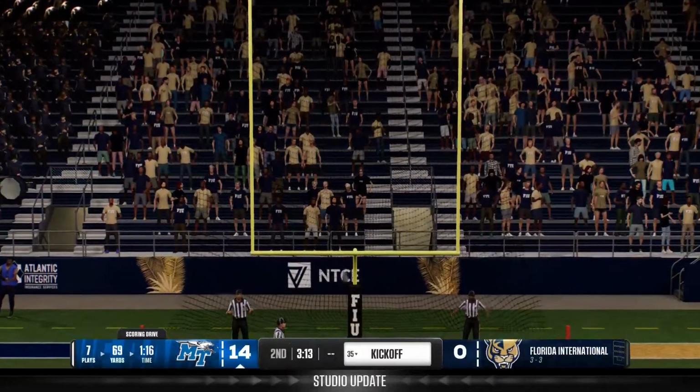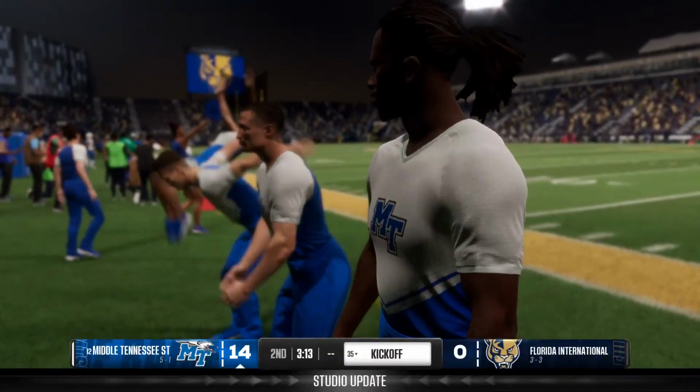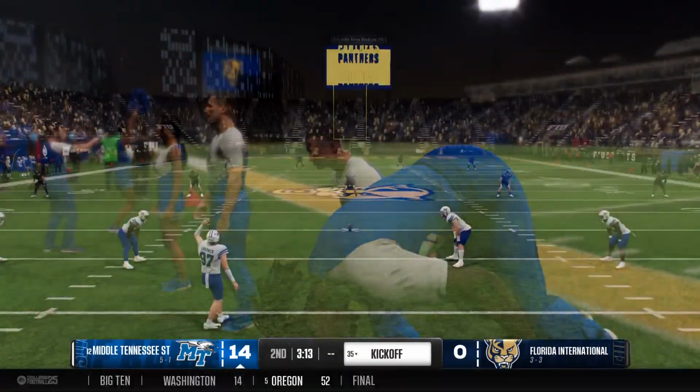And the extra point pushes the lead to 14. Let's go to the studio now and check in with Kevin Connors. Kevin, what do you got?